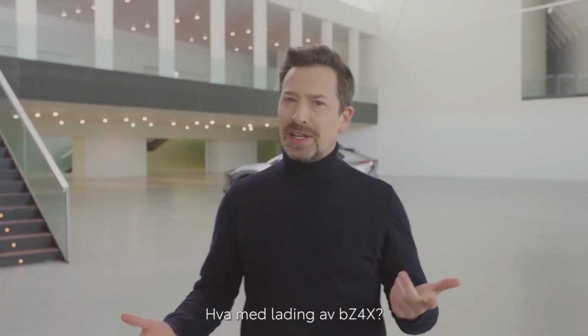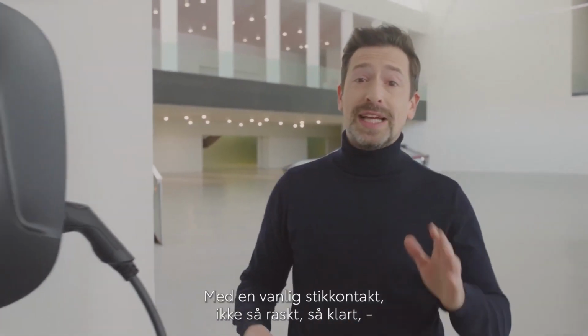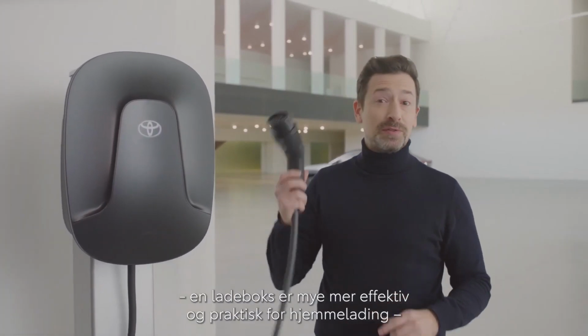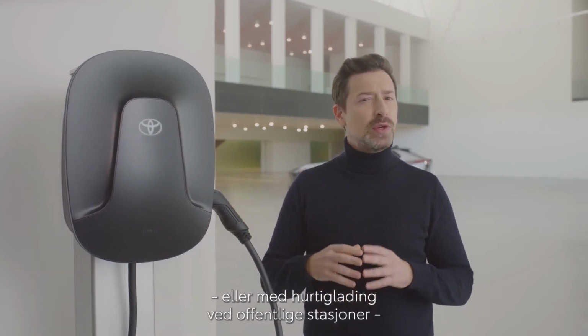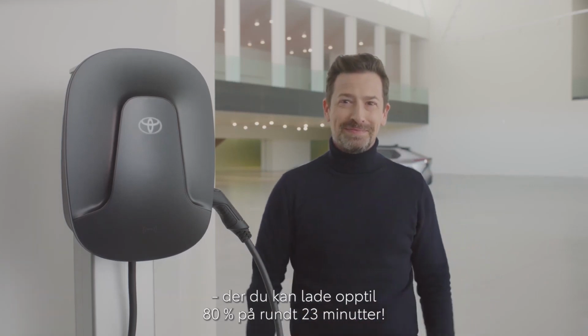What about charging the bZ4X? Well, it can be charged in multiple ways. With a standard house plug, not so fast, of course, much better via wall box for an easy and convenient home charging, or by fast charging in public stations where you can go up to 80% charge in about 23 minutes.